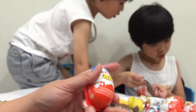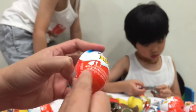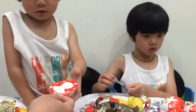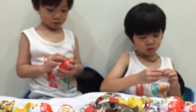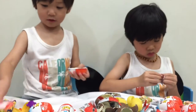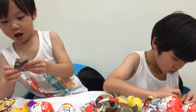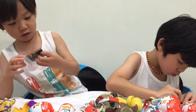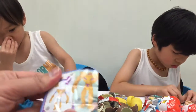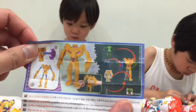And this one is Taylor's. Let's see what's inside. Here, Taylor. Got it. Only have two yet. Here. Ooh, what is it? Can I see? Ooh, and it looks like another tiger robot. Look, it looks like it has a tiger face.